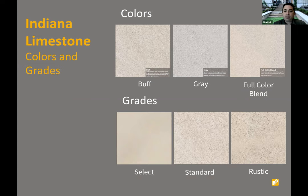And depending on what product you're talking about, if you're talking about an Indiana Limestone Company product, panel or Vanderbilt series, and you're asking for full color blend, it would only come in standard grade. So it would not include rustic material. So that would only be standard grade. Variegated is not a correct terminology, but it often gets used for full color blend material.